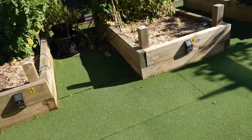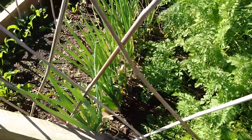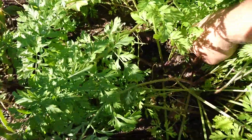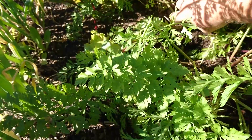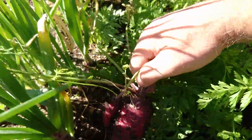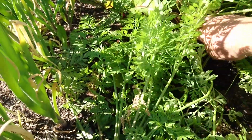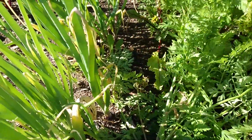Now I do need to get some carrots before I do anything else. It's a decent sized one. So these are purple ones, although they're still orange inside. Cut them. Not very big.